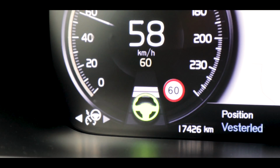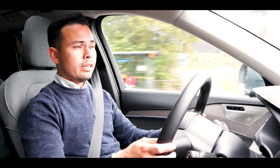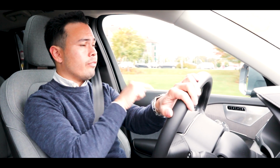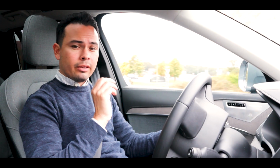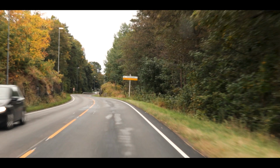But we're now going 40 kilometers an hour, and it's now telling us to put our hands back on the steering wheel. So we're going to just increase the speed here, and then we're going to hit a roundabout. Then I'm going to deactivate it by pressing the activation button, the on-off button, but you can also touch the brakes to deactivate Pilot Assist. So out of this roundabout, we're going to just wait till the road is straight again, and then we're going to click that button again.